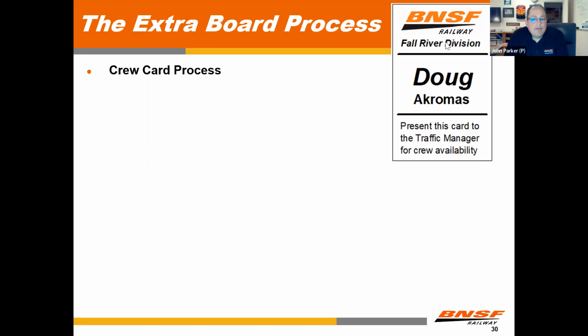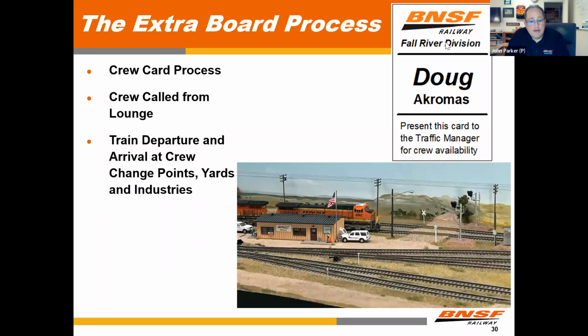Also, each operator is assigned what's called a crew card, and this is their ticket to run. So the crews provide their crew cards to the traffic manager, and if the traffic manager has their crew cards, they know that they're available. So the operators hang out in the crew lounge and wait for a crew call from the traffic manager. And they'll say, "Hey, Doug, your train is ready. It's a manifest at a crew change point on a layout."